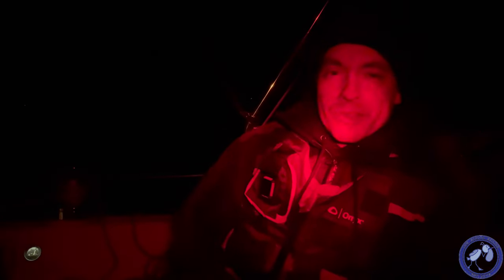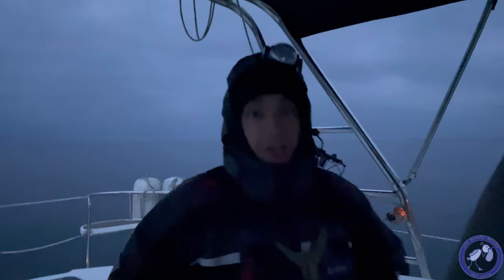Pretty tired right now, but it's really nice outside. It's dark, it is overcast, so not a lot of stars, but other than that, I'm sitting really comfortably. We're going about 5 knots or so. Nice little motor sail.